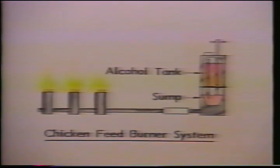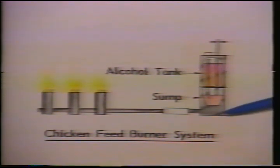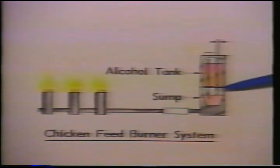There's another kind of wick burner called a chicken feed burner, and it looks like this. It works in the same way that the chicken feeders down on the farm work. The advantage to this system is that the alcohol level can be much higher than the wick tube level. What you have here is a storage tank of any capacity at any height, and underneath that you have a sump. Now the level in the sump must be maintained below the top of the wick tubes, and the way that works is through a series of tubes inside the tank.